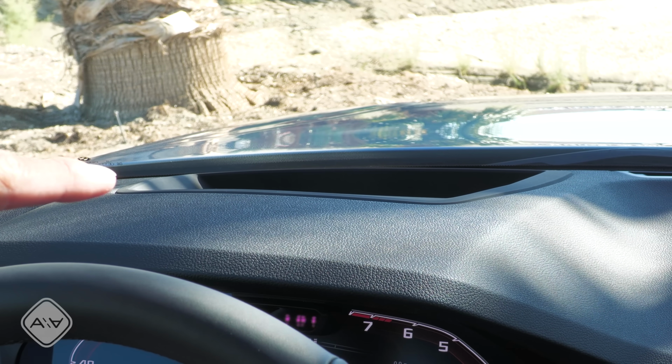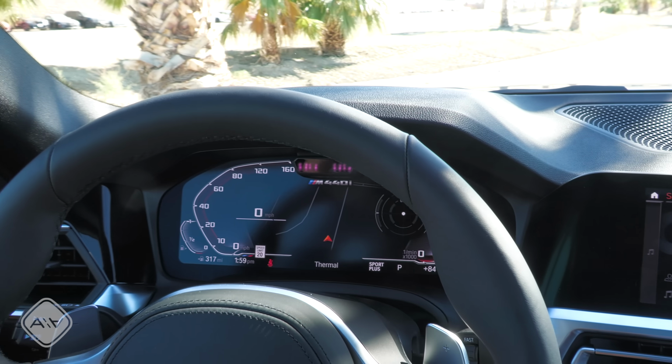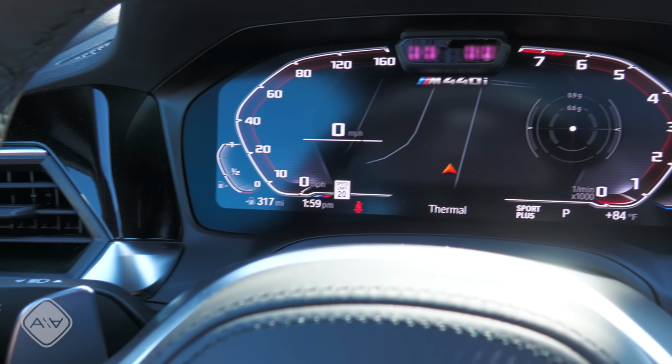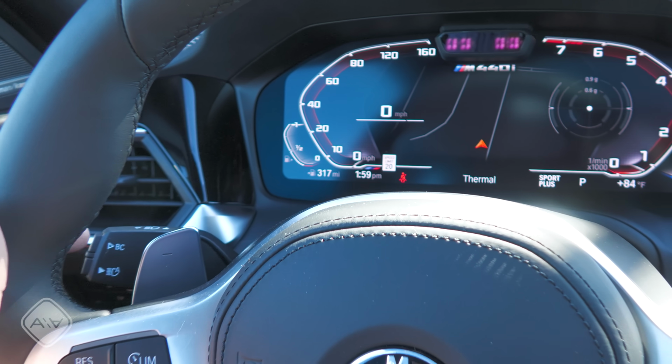On the model that I'm driving today, we have a full color heads-up display. That's what's in that little dish out section right there. Above this is a full LCD instrument cluster. You can see this is one of BMW's typical designs with a moving map display in the middle and then configurable information on the right side. That's configured via this BC button on the turn signal stalk.